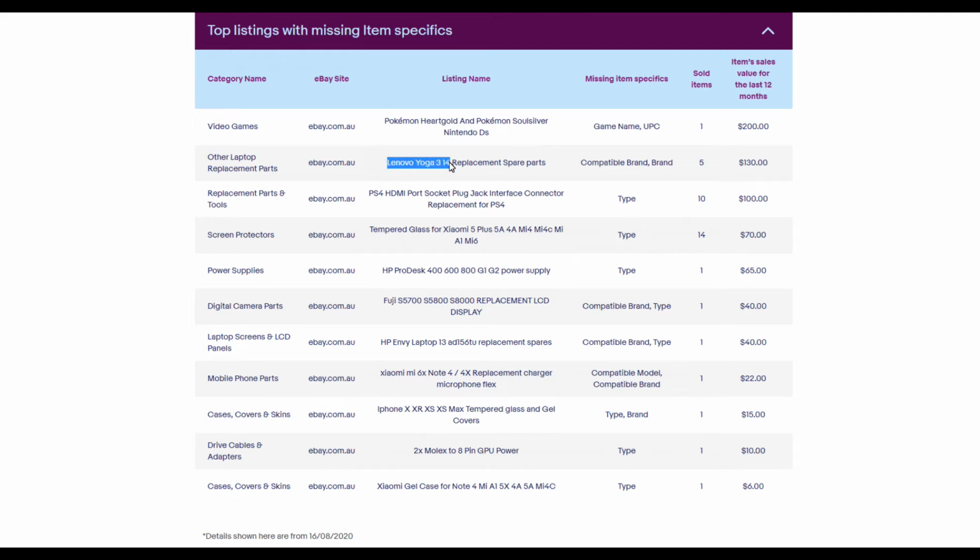The other thing, Lenovo Yoga 3 14-inch replacement spare parts. Missing compatible brand and the brand of it. Well, it's come from a salvaged Lenovo, so it's probably a Lenovo. Then under parts and tools, PS4 HDMI port socket. Missing item type. If people cannot figure out what the hell I'm selling because of that, there's something wrong. Why do I need to put a type there? It's a replacement jack. I'm assuming the buyer is smart enough to know that, but this is eBay's behind-the-scenes listings, or how they're figuring out what people want to buy or need to buy. So this is all to help eBay's back end. I don't see this being anything that helps the consumer.